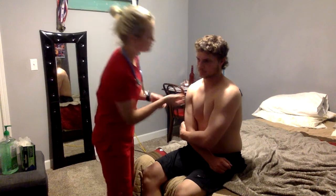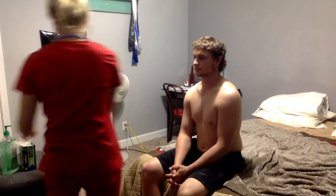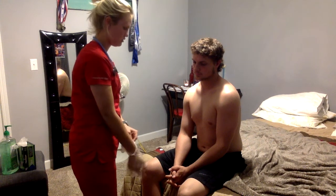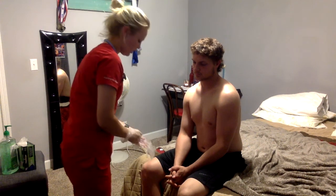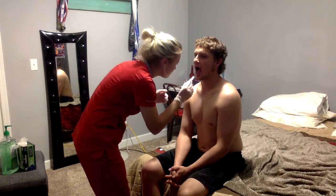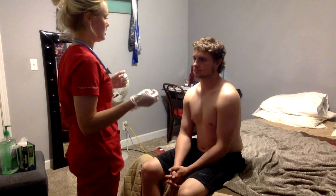So I could also check the nose for the mucosa and make sure that it is nice and pink and moist, and for any polyps or anything like that. So I could also put on some gloves again and look into the patient's mouth. And I'm looking for any tooth decay, anything like that. You could open up for me, making sure that the tongue is nice, pink, and moist. Checking the tonsils to make sure that they are nice and not inflamed or anything like that.